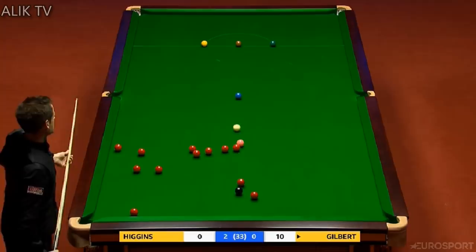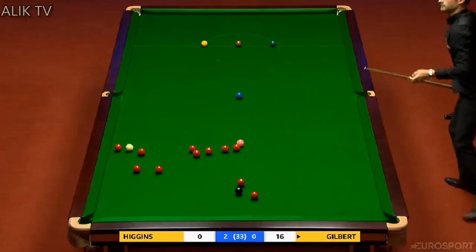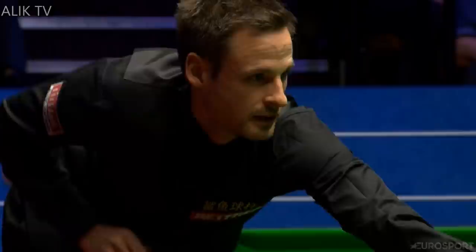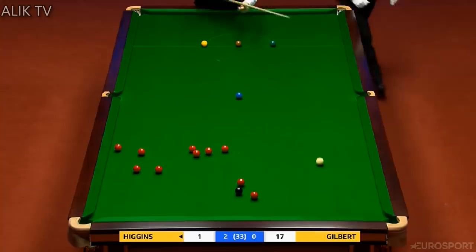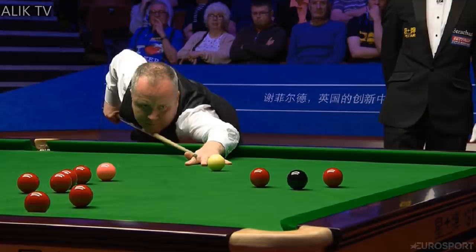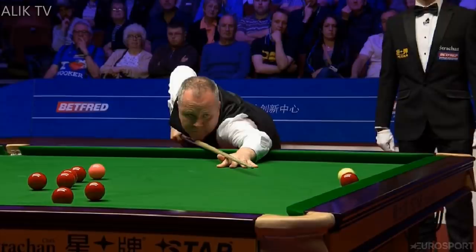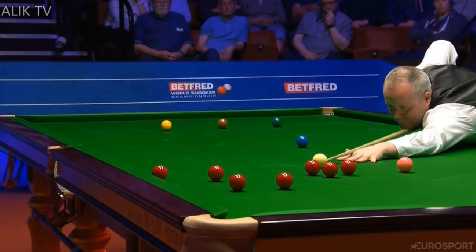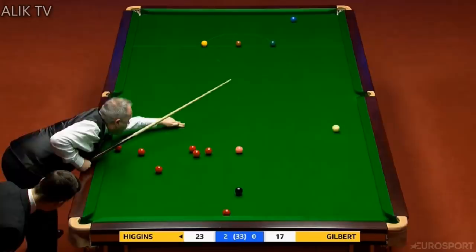You're going to get perfect control of the cue ball. Good shot. Seven. Oh, but don't miss the pink, whatever you do. One. The black in the left corner. So this makes it. And whether it was that concern or not, he's missed the blue. John Higgins, so 20. A reprieve.